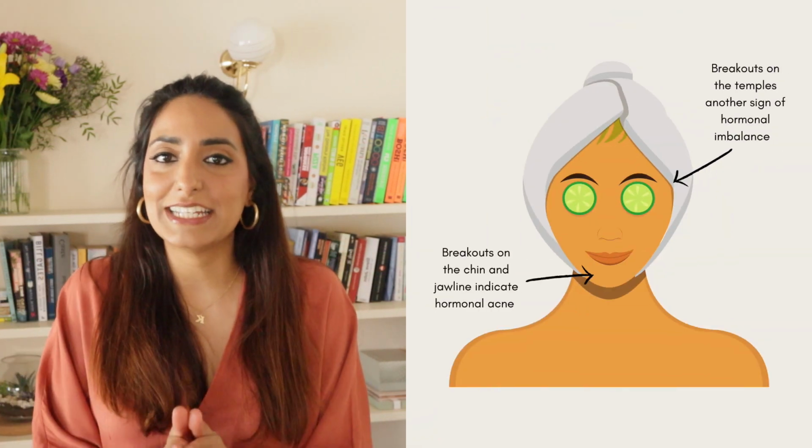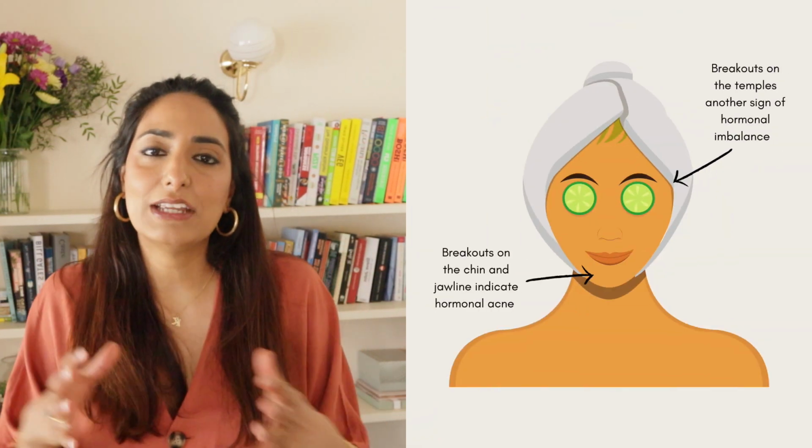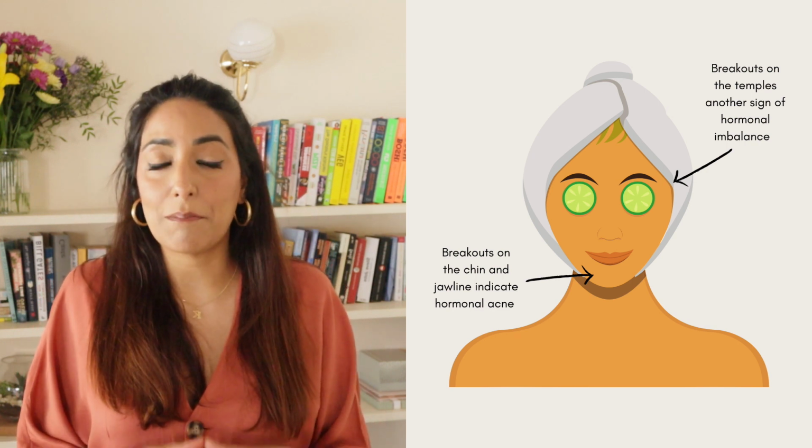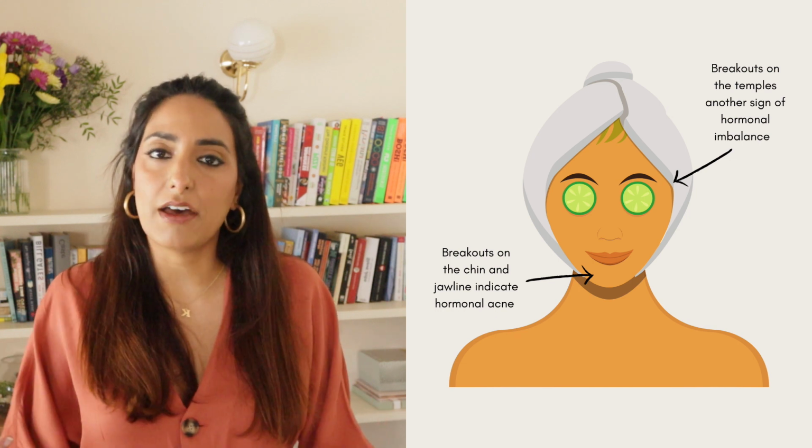And actually, where on your face you break out can indicate whether or not you're suffering from hormonal acne. For example, breakouts along the chin and the jawline are indicative of hormonal acne. And if you suffer from spots on the temple, this is another common sign of hormonal imbalance, which stems from the liver being congested due to excess estrogen. Whatever the cause, if you're getting acne on your chin, your jawline, or your temples, it's a sign that your hormonal harmony has been affected, and you need to take steps to address it and get those hormones balanced again.